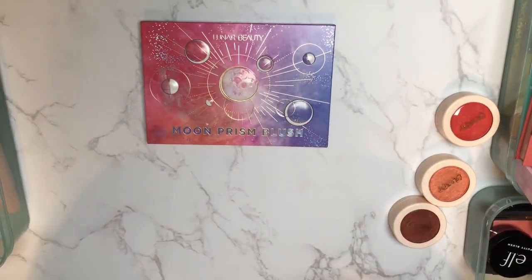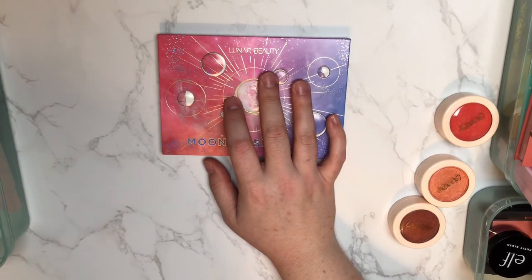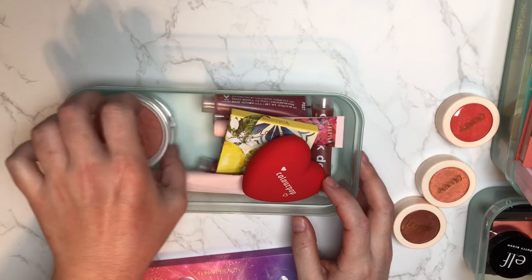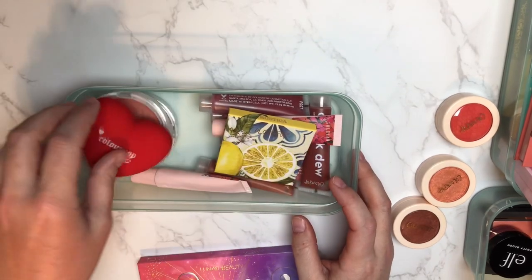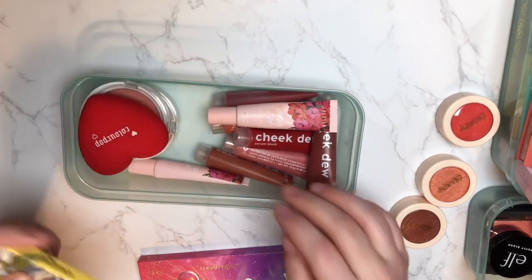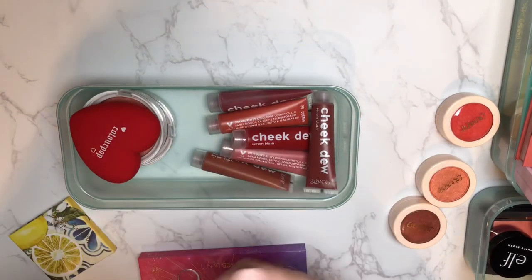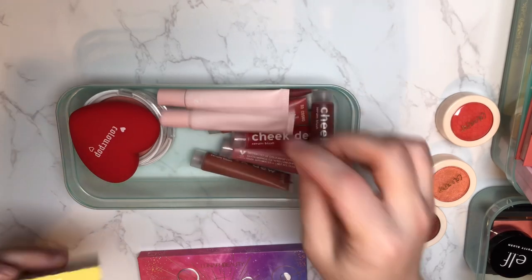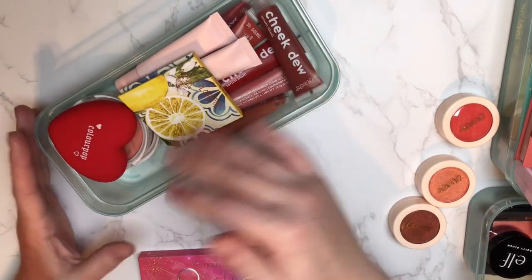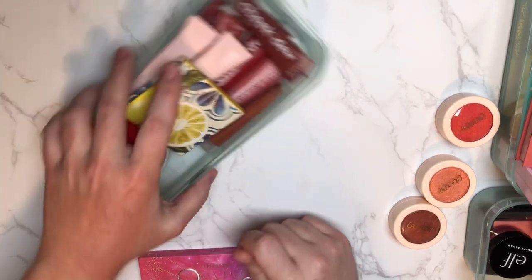Okay, you guys, so let's see. I didn't do as well as I did with the bronzers. This is what I'll be getting rid of today. We're getting rid of the Ofra blushes, the ColourPop blush, this ColourPop, the Limoncello Collection blush, the lot of cheek dews, and then the cheek dews from Shein. These are hopefully going to a new home. I might just do this all as one lot at a really decent price.